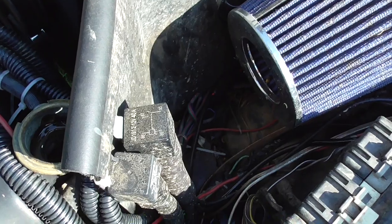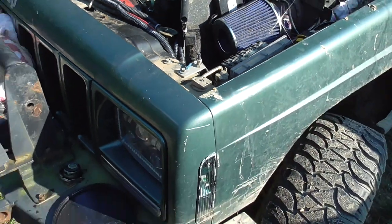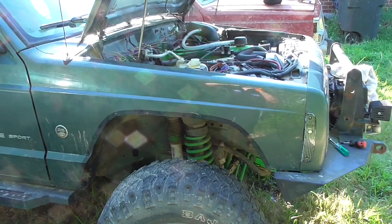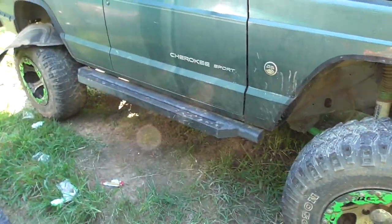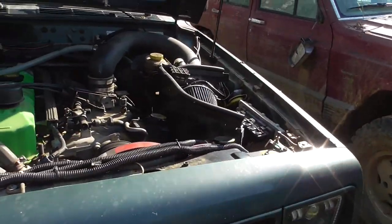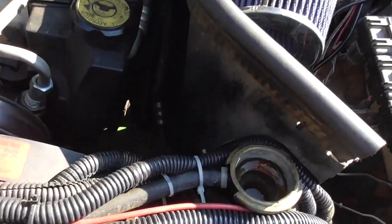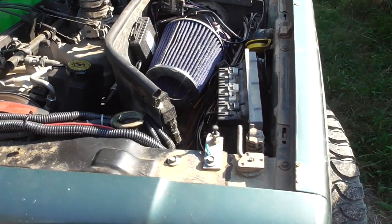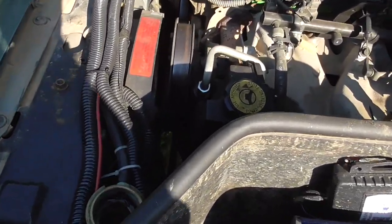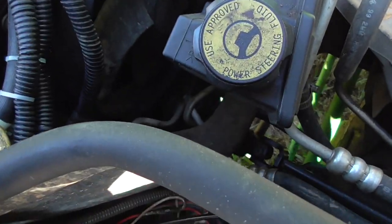Got a nice hot antifreeze all over wiring and everything else. But now I can pop the bottom radiator hose on this side, if I can get to it, if it's easy to get to. If not, I'll pull the petcock over there. I'd rather pull the bottom radiator hose, though.